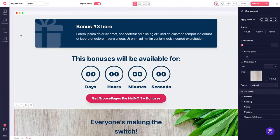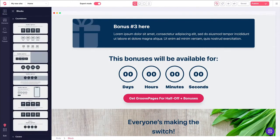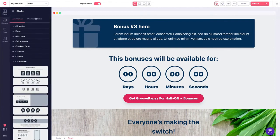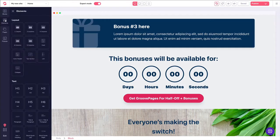All right, next is countdown timers. This has a countdown timer here, but remember, I can go into my block section here, and I have different types of countdowns that I could just drag on here. And I also have them in the premium blocks as well. Okay, and I also have them in the elements.